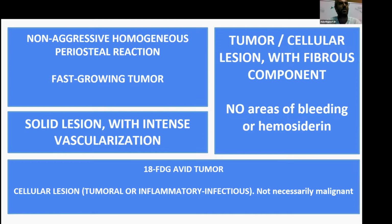It has a cellular component with no areas of bleeding or hemosiderin in the gradient echo. It has avidity for the FDG, and this represents that it may be tumoral, but also it may be inflammatory or infectious, not necessarily malignant. And we also have some kind of fibrous tissue inside the lesion.